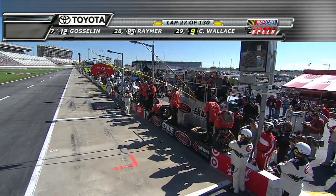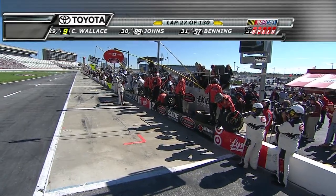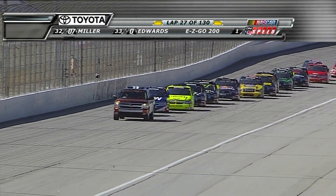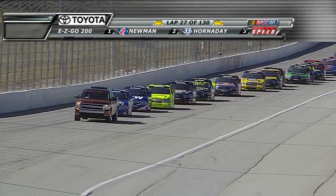It looks like Johnny's guys are up on the wall with tires, so they may be doing just that. Going to take those tires off, make sure the wheels look okay. And they may even send them back to Goodyear to have the balance rechecked on those tires. Exactly. I think that's what they have to do. Tough start for our point leader, no doubt.